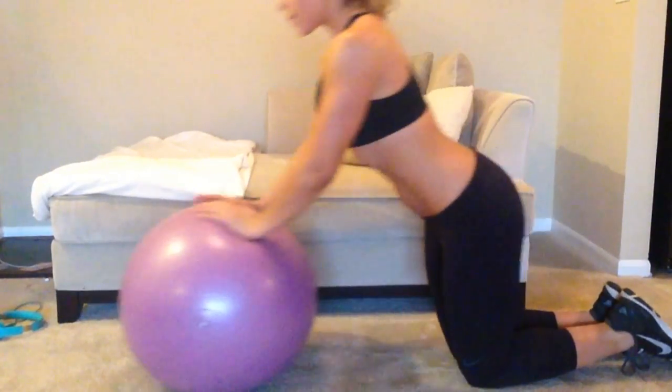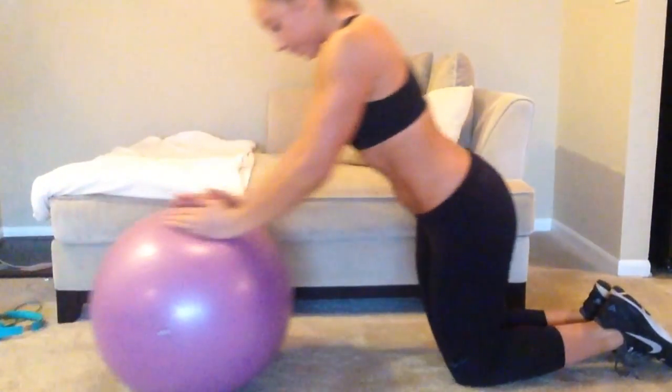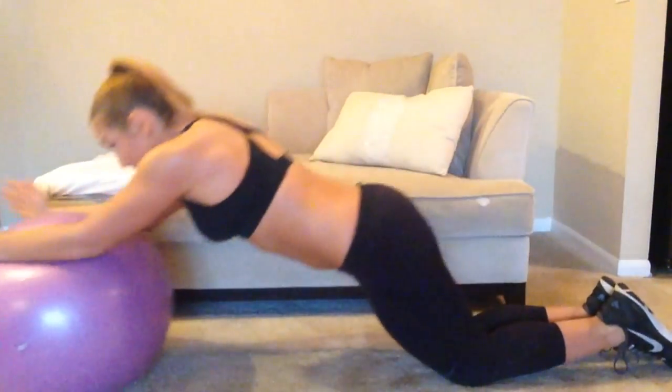Next is the ab rollout on the stability ball. The ab rollout on the stability ball is waking up your TVA, your transverse abdominis. Your transverse abdominis is kind of like your weight belt in your abs, and it's going to get everything sucked in. It's really important to keep your head in alignment with your whole body. A lot of people tip their head forward, or they're looking around. Make sure you keep your eyes on your ball or in line with your body.